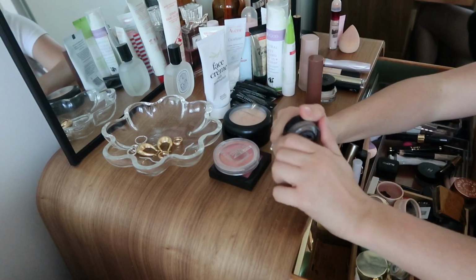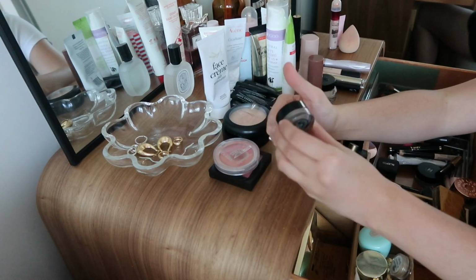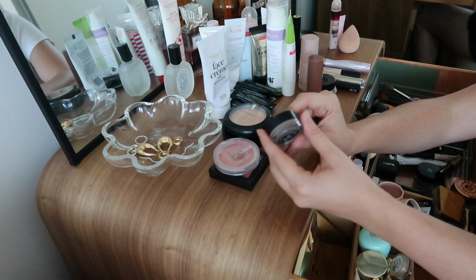Then I've got the Anastasia Brow Pomade, which I actually bought recently, but I don't use it often, and I have a feeling it's because I just don't see it, and I don't always do my brows, but I will keep this one as well.